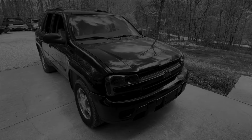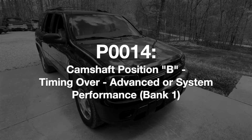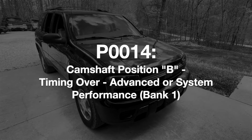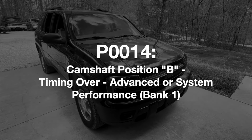Aaron and I are going to be fixing a trouble code on this thing, a P0014. I read up on this code to see what this was all about, so this is my quick and dirty summary of what I found. Code P0014 is defined as a B camshaft position timing over advanced or system failure. These vehicles have a variable timing system to adjust the timing of the intake and exhaust valves in an effort to increase fuel efficiency and performance.